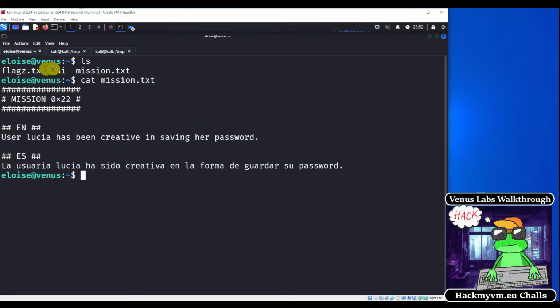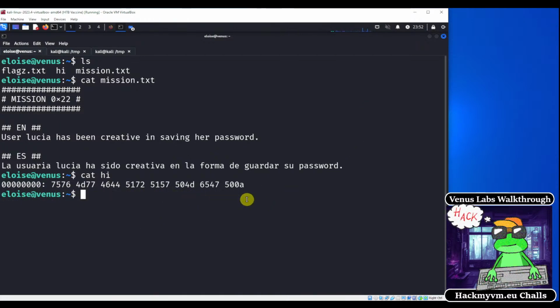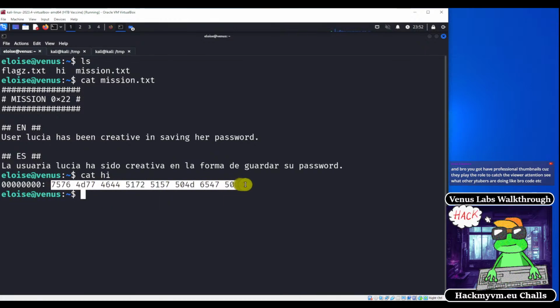So if you take a look at the contents of this directory right here, there's this hi file. So let's read the hi file, and we see that this looks like hexadecimal output, and this looks like what could be a memory address. So what this could be is a hex dump of a file, and hex dumps are created to create hexadecimal values for specific files. It's usually used in debugging, but what we can do is we can reverse this process right here and we can turn this hexadecimal output into ASCII characters.